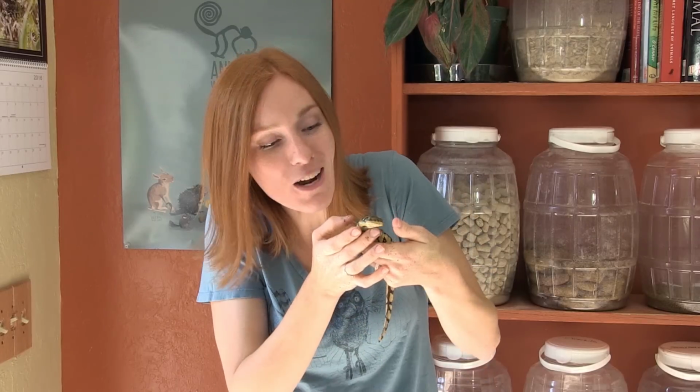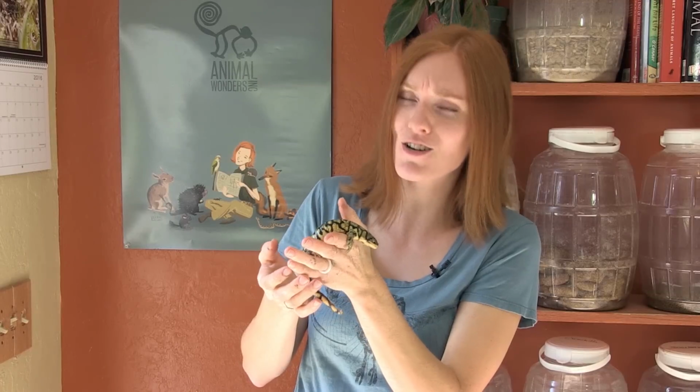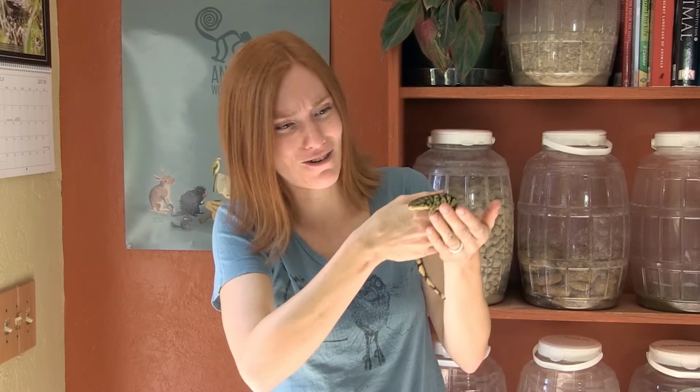I often wonder where Slick came from. It's pretty rare to find a captive bred tiger salamander, so he was most likely captured from the wild. These guys are very attached to the area that they were born in, and since we don't know if, when, or where he was taken from the wild, releasing him would not be in his best interest. So Slick will continue living out his life at Animal Wonders, sharing his awesome self with thousands of kids and adults, being an ambassador for his species.